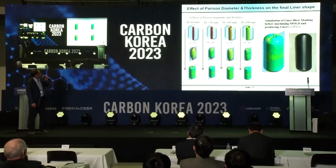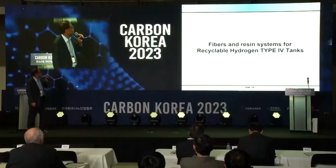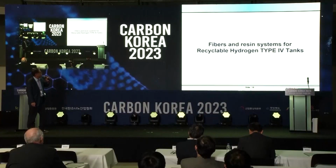And this parison diameter and thickness affect not just the thickness, but also the final liner shape, because this is a plastic. Once cured, once consolidated, the shape mainly shrinks. So we should be able to predict the shrinkage so that we can better design the mold considering the final product. Okay, that's a very key technology.